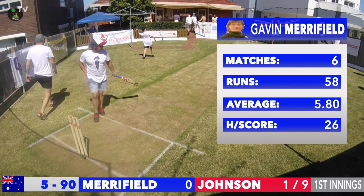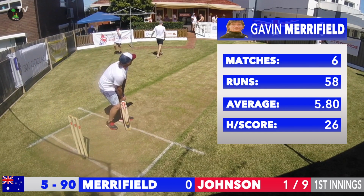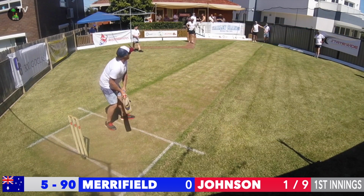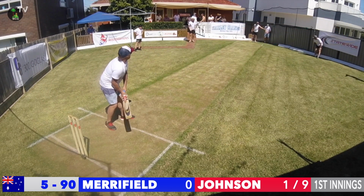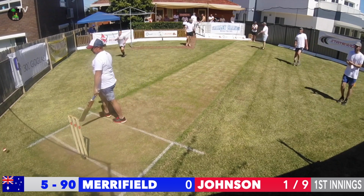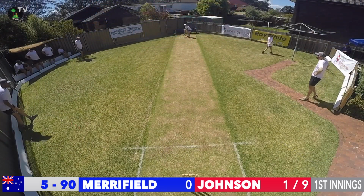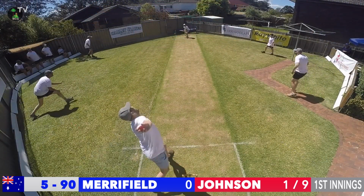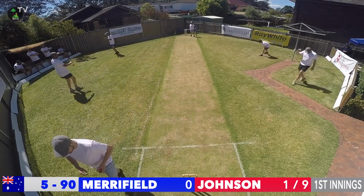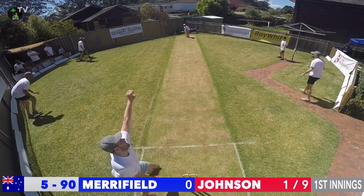Gavin Merrifield is the new man to the crease. Played some crucial knocks in last season's test series for Brennan's 11, and they'll be hoping he can do the same again today. So it'll be Johnson into Gavin Merrifield. It's a short delivery down the leg side. Merrifield sways out of the way. Johnson into Merrifield again. It's a full delivery, and it's just played to Nathan Hancock on the leg side. They've dismissed Merrifield cheaply. They're a chance of keeping this under 100.